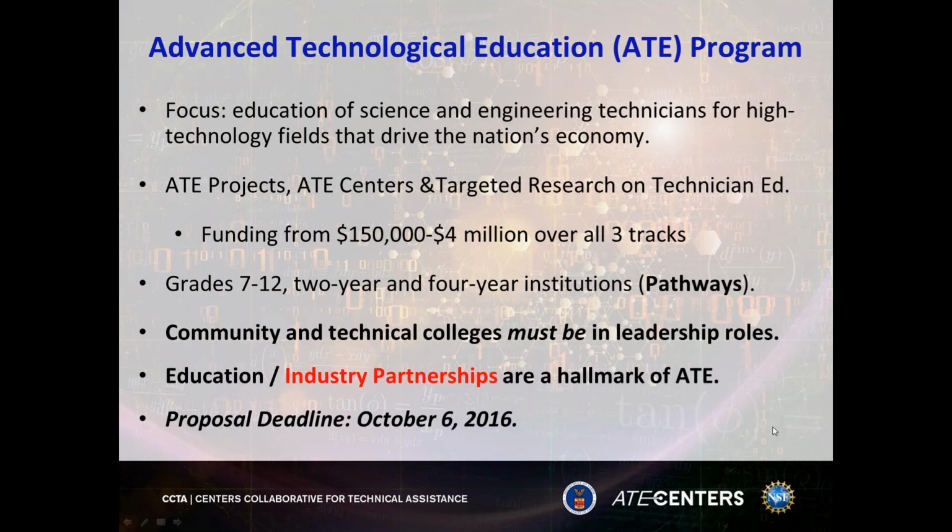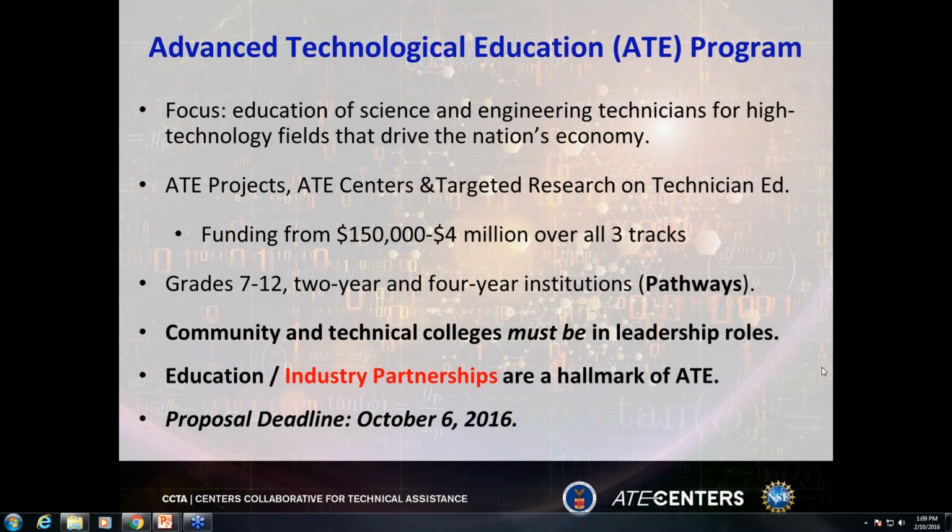So the program, just in a real nutshell, because I know everybody wants to hear from Rashawn, focuses on 3 different tracks. There are projects, ATE centers, and a final track of collating and collecting evidence about best practices and what actually works or does not work in technician education programs. If you look at the solicitation for the ATE program, looking across those 3 tracks, funding can be from $150,000 all the way to $4 million over the respective different types of projects or centers that would be funded.